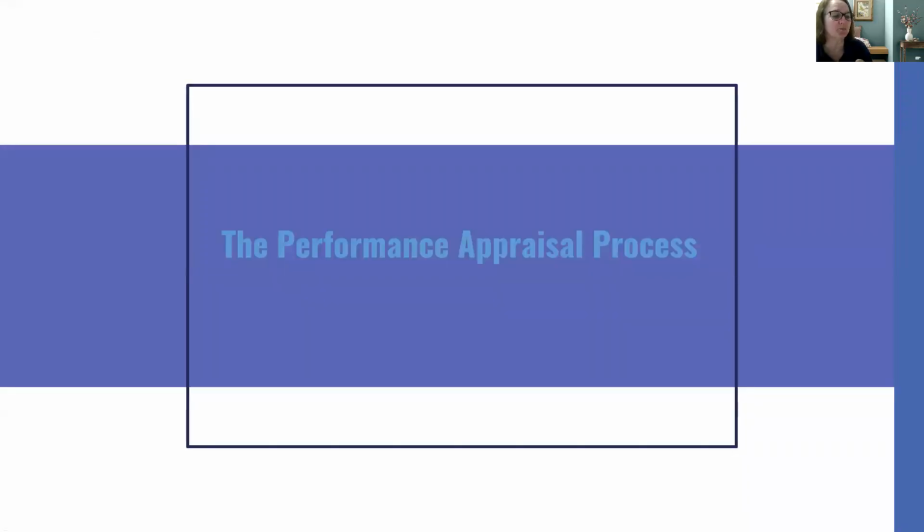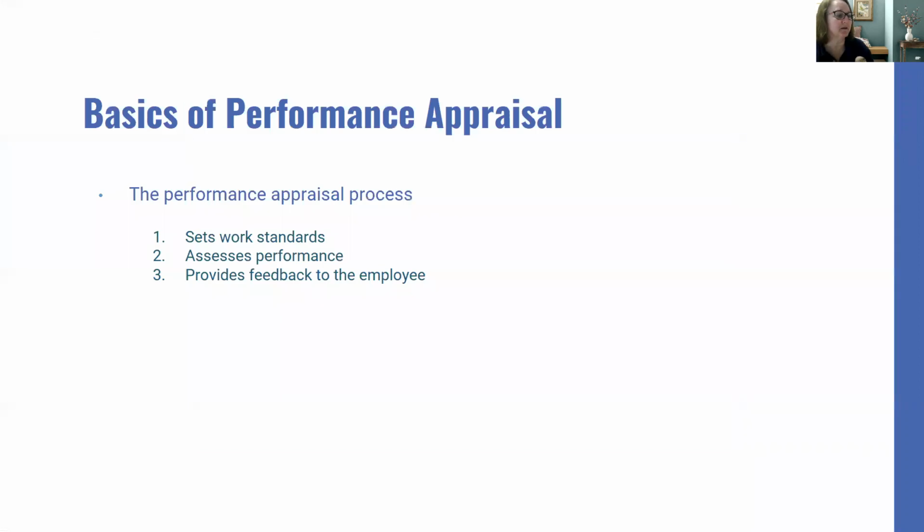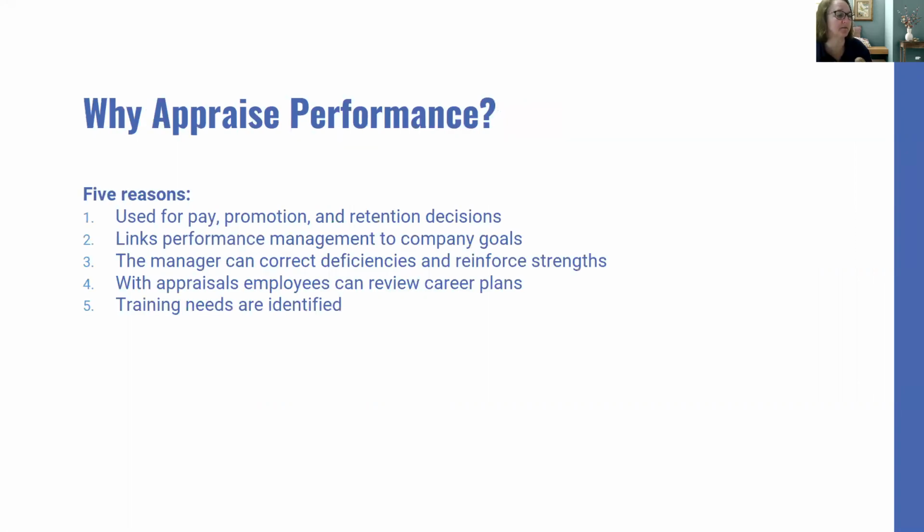So the performance appraisal process, these are a few things that supervisors do to ensure that things go well. Basically, in the performance appraisal process, you want to set work standards, you want to assess the performance, and you want to provide feedback to the employee, and do all of this in such a way that encourages them, uplifts them, and gives them guidance for the future to keep them moving forward in a positive way.